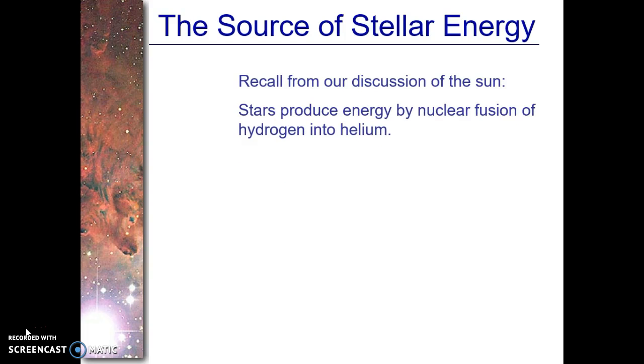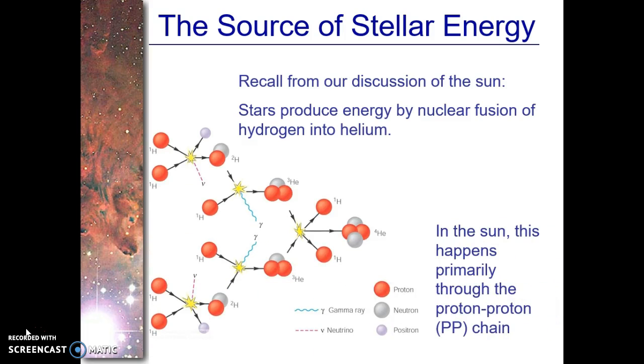Alright, so source of stellar energy. If you remember, when we talked about the sun a couple chapters ago, we said that the sun produces energy by fusing hydrogen into helium, and this happens through the proton-proton chain. Two protons come together, give off a neutrino and a positron, and become deuterium, which is an isotope of hydrogen. Bombarded by another hydrogen, it gives off a gamma ray and becomes an isotope of helium, but it needs to combine with another helium of the same kind, gives off two hydrogens, and becomes a helium.